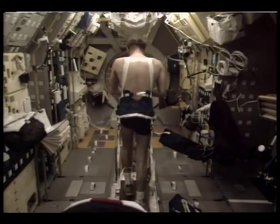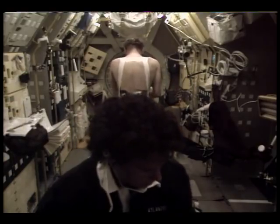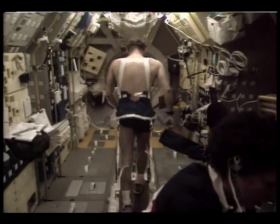Spacelab, Houston, park for Ellen. Just a TVC update. We are now downlinking the treadmill on TVC 1.